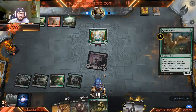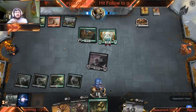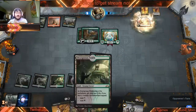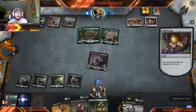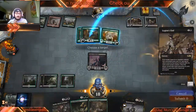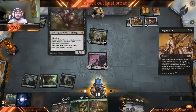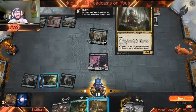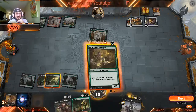Opponent's thinking. Gilded Goose. What is our opponent on? This is such a weird deck. Gilded Goose number 2. Alright, I know what we're Legion's Ending next turn. Golden Egg! Oh my god. Take away these Gilded Geese. Oh, we got rid of another one too! Haha! They have a Korvold? That's disgusting.